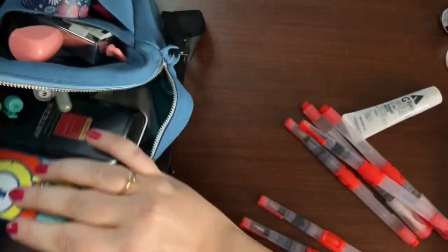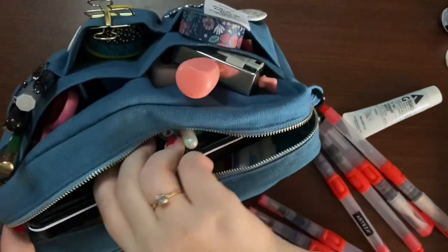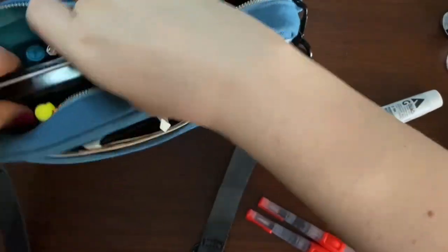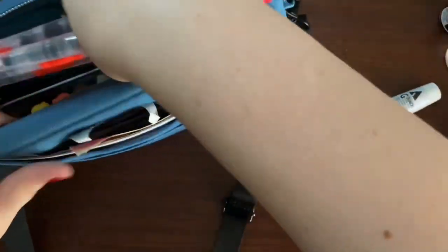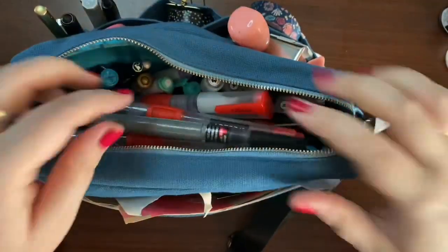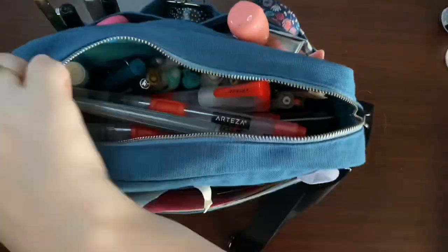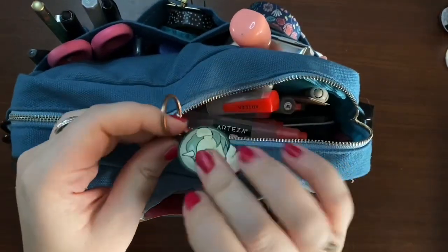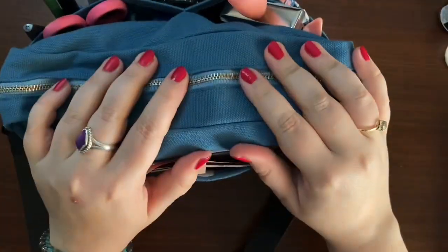I think I'll put this in first and then the other stuff. So I just lay this down and kind of shove it in. There we go. I mean, there's still room for pens and stuff in here. So like these will go on top. That'll go on top. That goes in that pocket. Then you zip it all up. I've got a little Tokidoki keychain on there. And there you go. Ready to go.